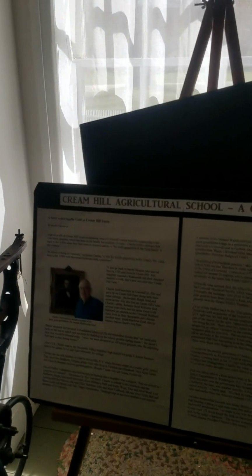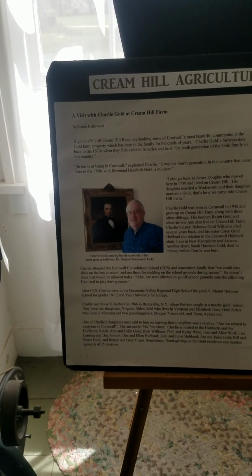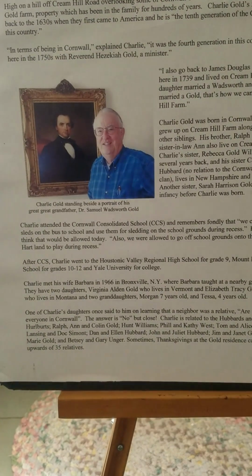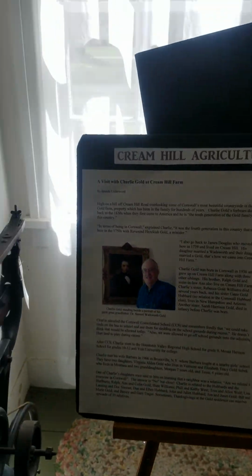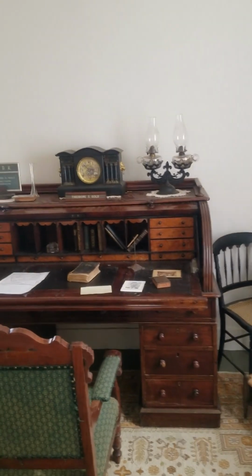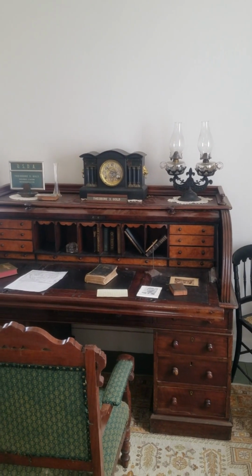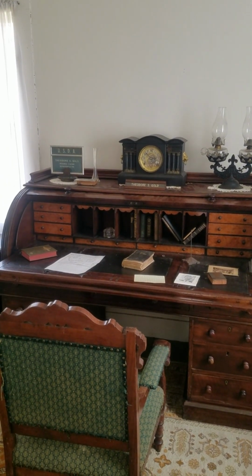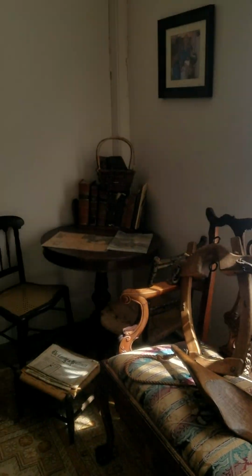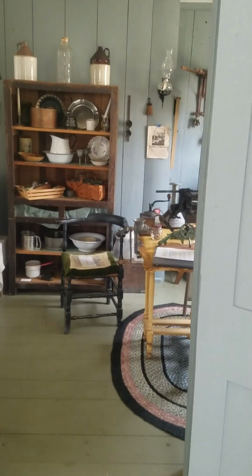there is the original Gold, and you will see next to him Charlie Gold with his great-great-grandfather Samuel Wadsworth Gold. So that is the founder and his great-great-grandson. Theodore S. Gold, this is his desk. And again, all preserved as originally used. It's just an amazing collection in here. And we do tours on this. This is open to school tours and anybody else who is interested.